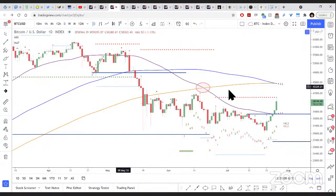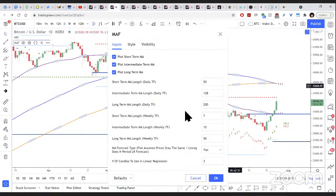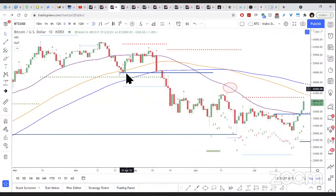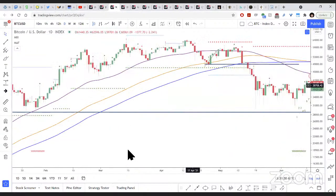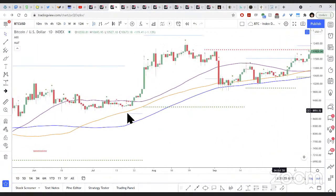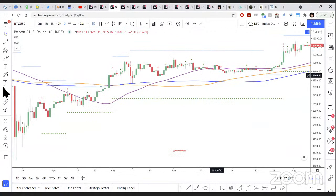The 100-day MA as a short-term resistance. I don't know, where is it? Maybe. I don't really care for the 100. It's possible. I guess it was right there. I don't know. I like the 128.